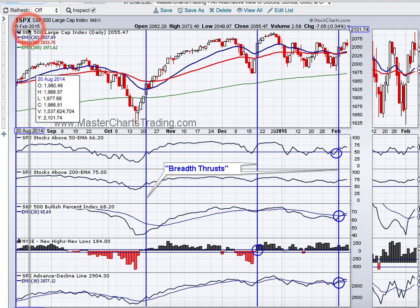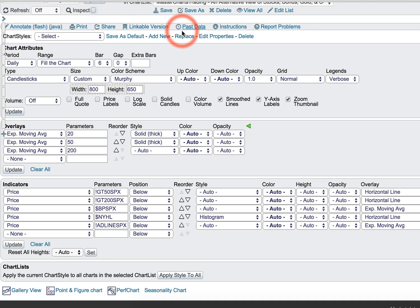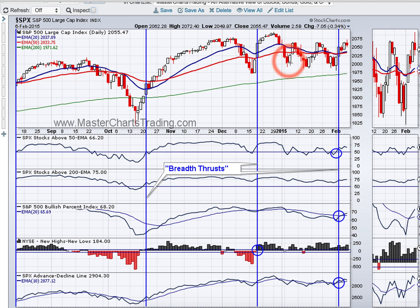So this is the same thing, the S&P 500 large cap index. Let me just disable rollover. Last week I showed that this 20-day exponential moving average rolled over and fell below the 50-day exponential moving average, but this week it just came right back up. So last week the market breadth looked like it was deteriorating. You can see that the percentage of stocks above the 50-day exponential moving average fell below 50%. It was around 39, I believe, here.